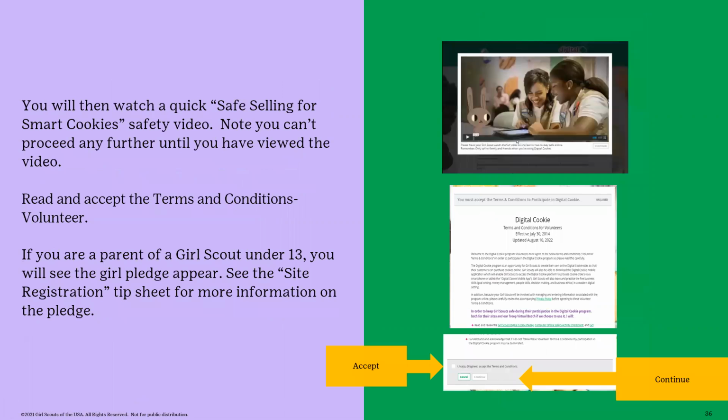And then it's going to prompt you to watch a quick Safe Selling for Smart Cookies safety video. Just note that you can't proceed any further until you have viewed that video. And then you're going to accept the terms and conditions. A lot of these apply for troops too. So troops and parents, they have different rules. But anyways, you're going to select the accept and continue button under the terms and agreements for volunteers.